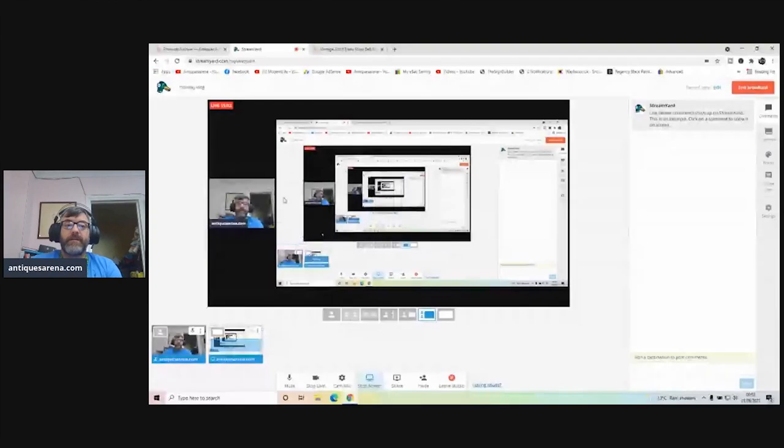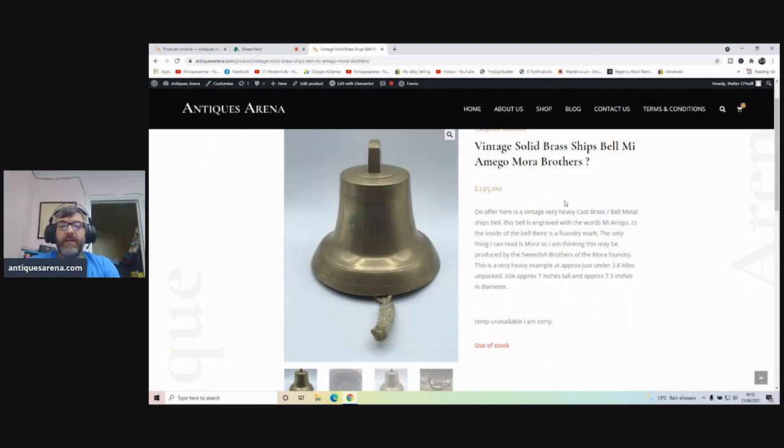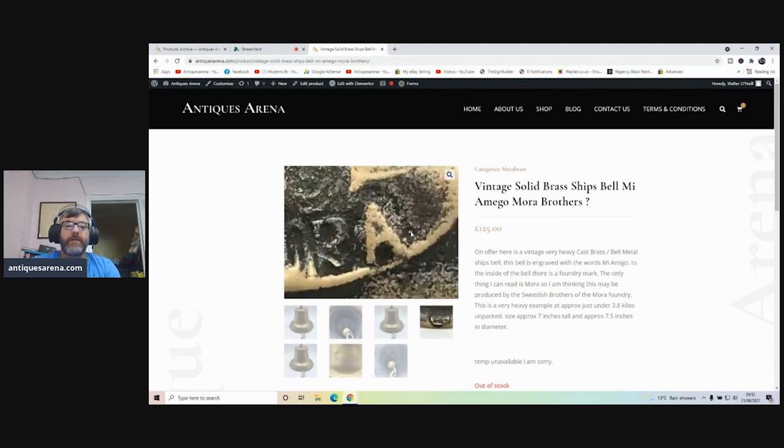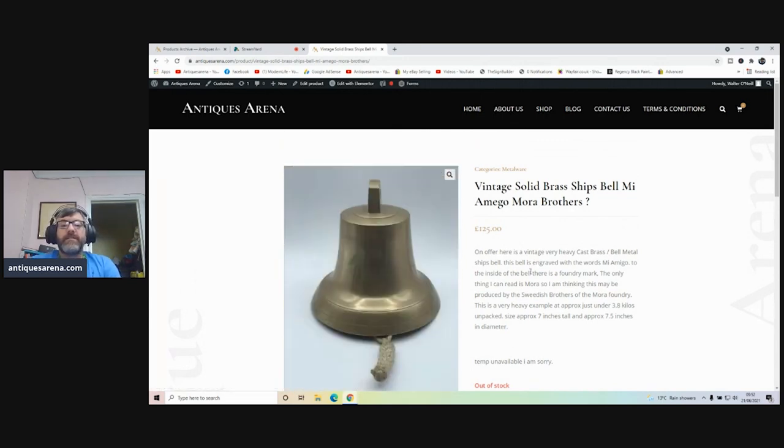Let me show you the bell. So what I had here was a bell that was produced by the Swedish brothers, the Moray Foundry. And on the front, it is engraved, Mi Amigo. It's got the foundry mark here for the Moray brothers. Now, I didn't know the history of the bell. I knew the foundry, and that was about it, and I knew it was a ship's bell. Anyway, Andrew came down, and he's been doing some research on this bell for me. He found that that bell belonged to a pirate radio station called Mi Amigo. The pirate station was based on a ship, so they could go out to sea and pirate broadcast without getting into serious trouble. The ship was a German freighter from the Baltic Straits.